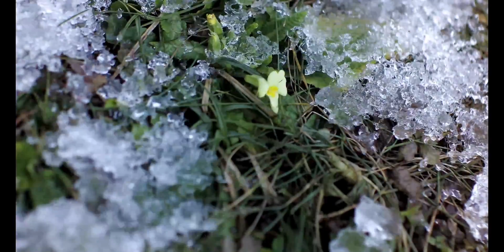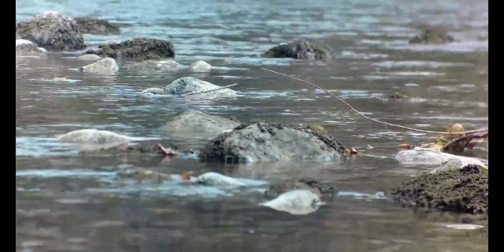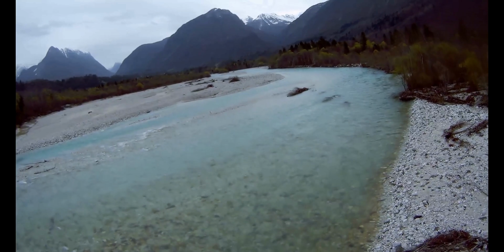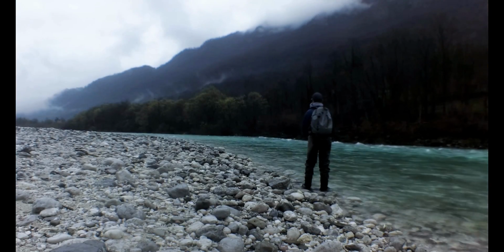In the small alpine country of Slovenia, winter snow is slowly melting away, accompanied by spring showers that raise the river levels. The main rivers pick up some glacier silts and become a bit colored. It is a perfect time to target one of the most mysterious and biggest species of trout, marble trout.